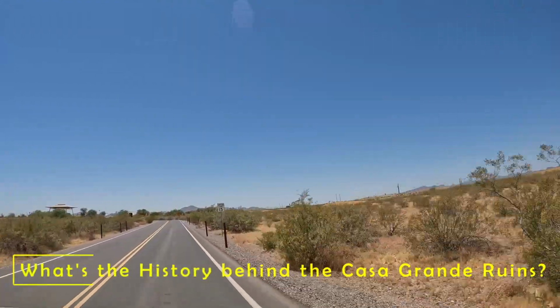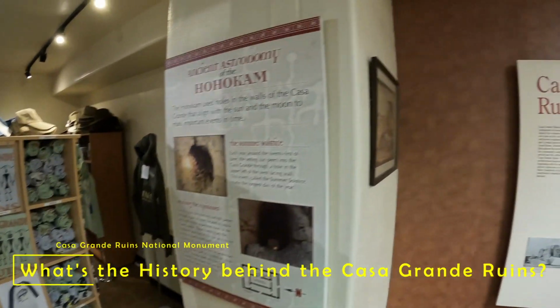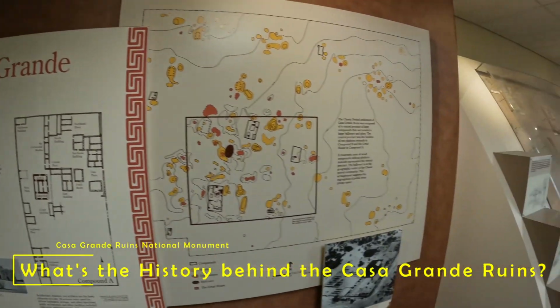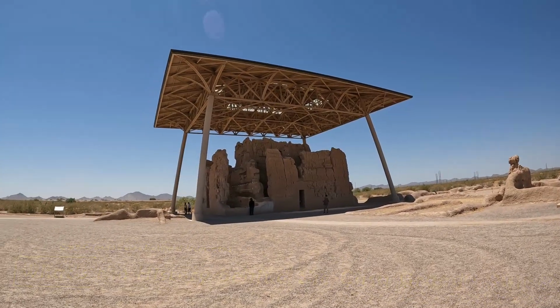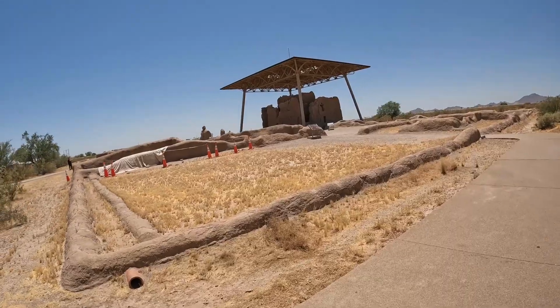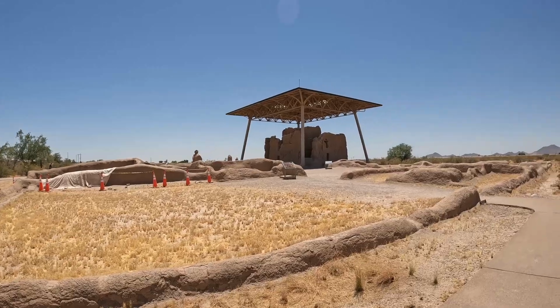Archaeological evidence suggests that the Hohokam people may have descended from an earlier hunting and gathering culture around the time of 5,500 BC. Over time, as the air grew hotter and drier, wild plants and animals became less abundant. So they started a gradual transition from a hunter and gatherer to a more settled farming existence.